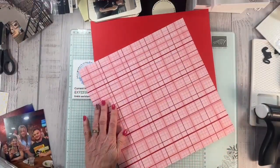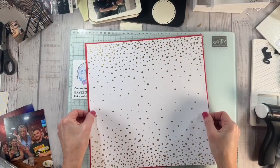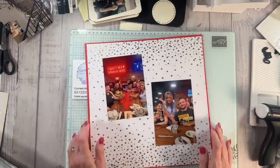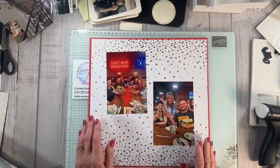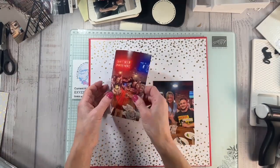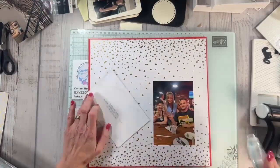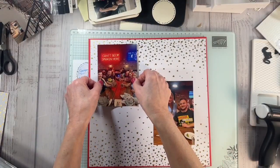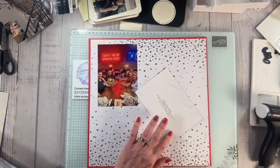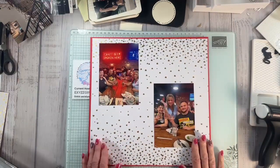I couldn't really decide which side I wanted because I like this plaid side too, but I wanted those gold foil hearts. Mainly because I am with the people that I love right here. There is the 4 of us girls and my son and daughter-in-law out to dinner that night. And of course, my Cali kids. I'm going to add that one on there. It was a great place to eat too. So I have that one.